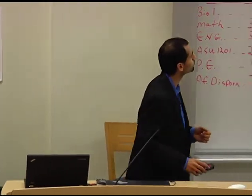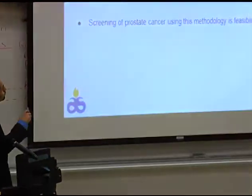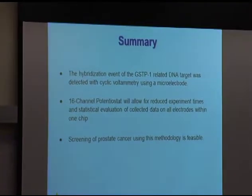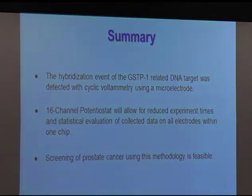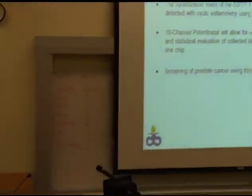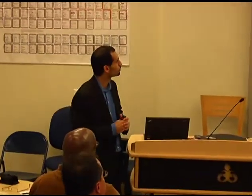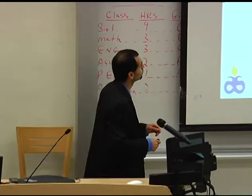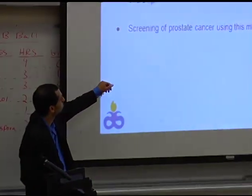Okay. So in summary, we illustrated how we can detect the GSTP1 sequence, especially methylated DNA sequences, with our electrochemical probe. And now that we have the 16-channel potentiostat and we're fabricating the chips, chip fabrication, we were supposed to be done with it this past week, so hopefully we'll get a good batch of maybe 50 working chips soon. We can test that with our potentiostat. We can run these 16 individual experiments simultaneously, do all sorts of statistical analysis on that as well.